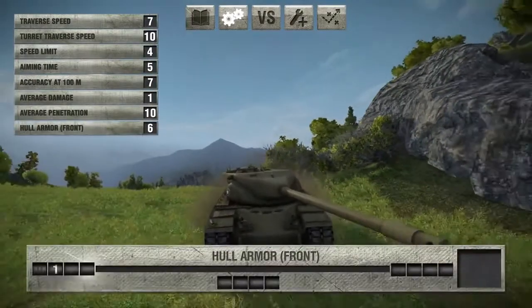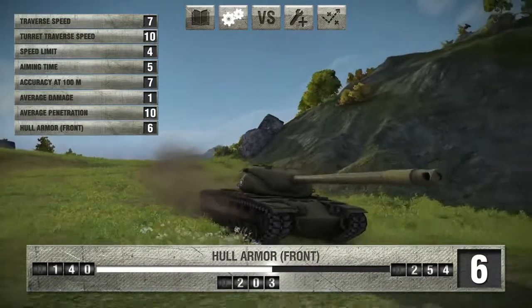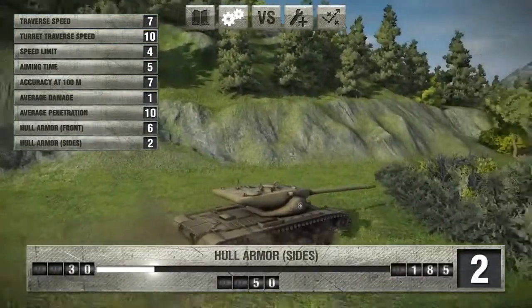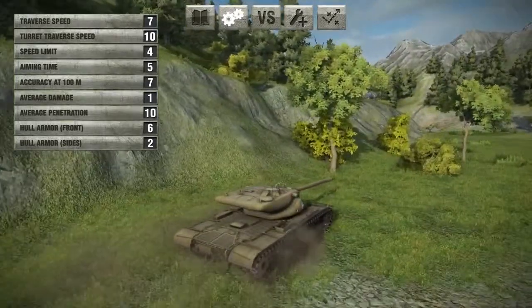Upper glacis is 203 millimeters thick and has a really good slope angle. The armor of the other part of the hull is marginal. The sides have 50 millimeters of unsloped armor. This can be penetrated even with the high explosive shells, so you should play really carefully and avoid artillery fire.